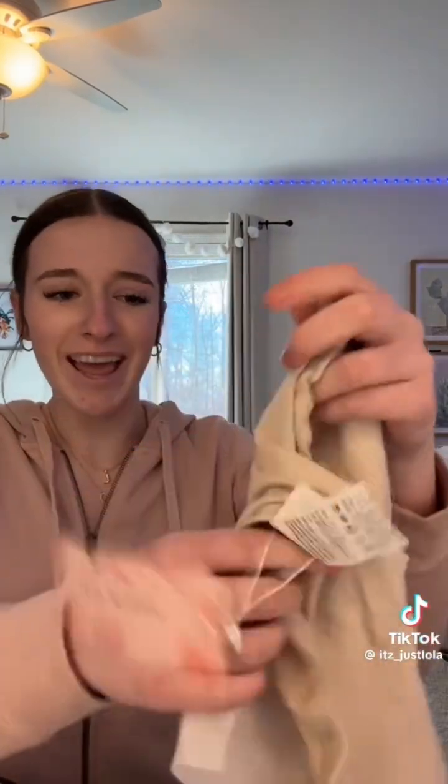I will be doing a try-on haul. I don't know if I already said that. All right. Then we got, oh, there's a cute little tag on it. What is this? Oh, this is like a strapless shirt. It's very wrinkly, but for spring break, I think that'd be cute.